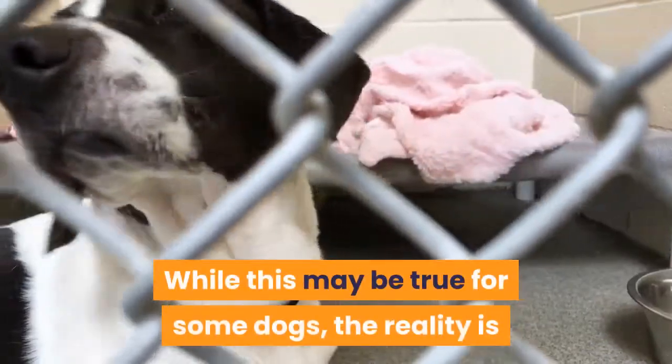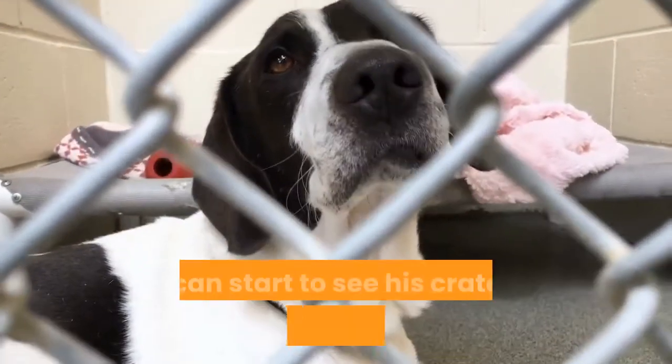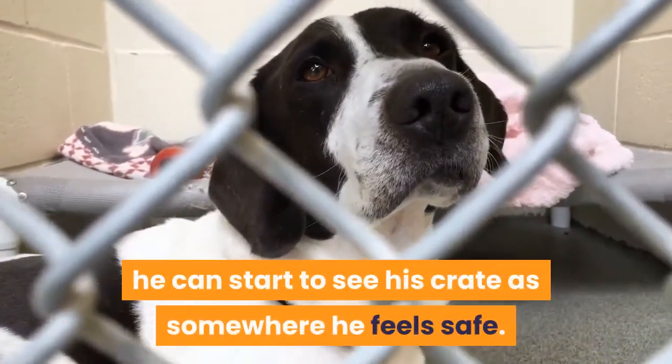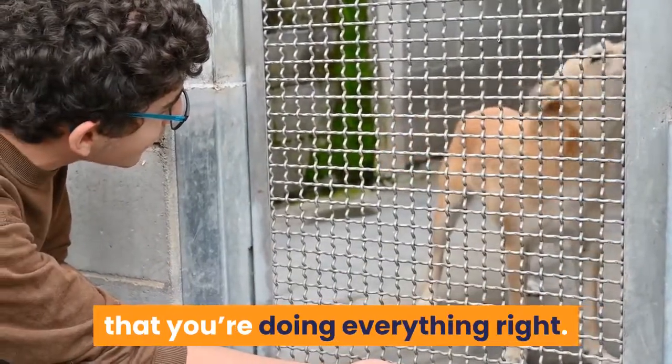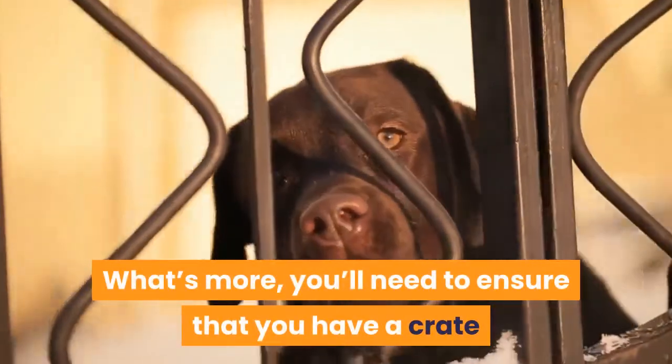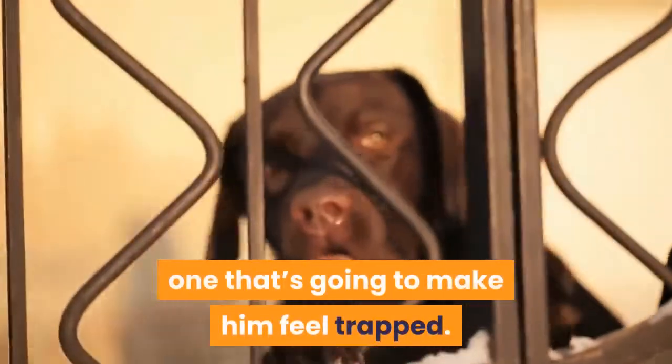Dogs don't like crates. While this may be true for some dogs, the reality is that if you have your dog properly crate trained, he can start to see his crate as somewhere he feels safe. But for this to happen, you'll need to make sure that you're doing everything right. What's more, you'll need to ensure that you have a crate that allows your dog to feel comfortable, not one that's going to make him feel trapped.